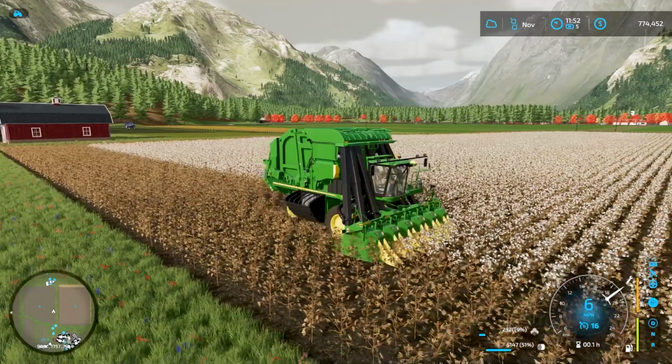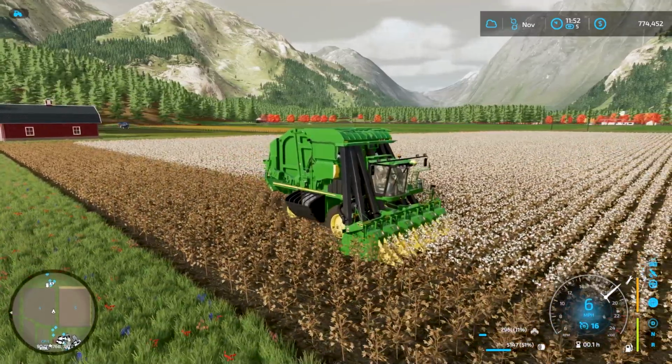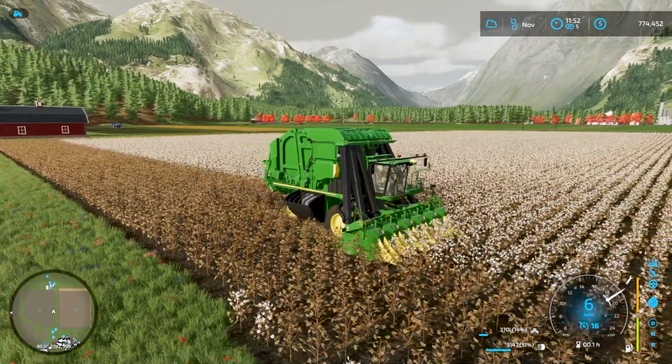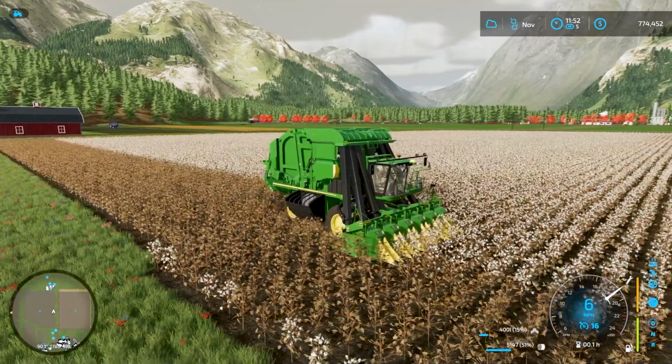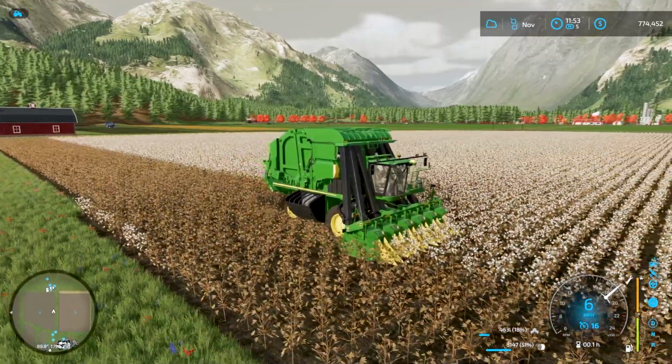I guess at this point we're hoping for 2 bales. This is going a little slow, about halfway full with one. And gosh, if we're going to expand this, we might need to import cotton or find another place where it grows better. It just doesn't seem to do well here in Montana.